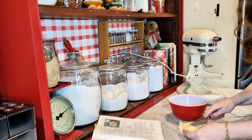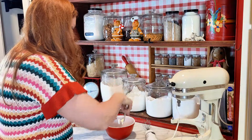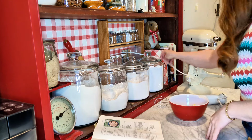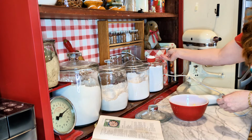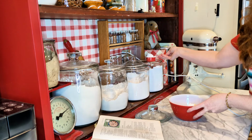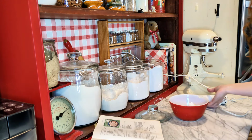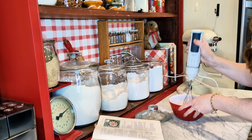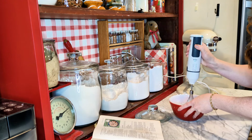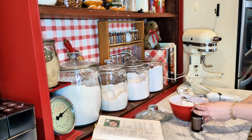First, we're going to start off with a 1/4 cup of softened butter. Then add a full cup of powdered sugar. Combine gently. Don't do what I did and spray powdered sugar everywhere. Then we're going to add a teaspoon of vanilla.